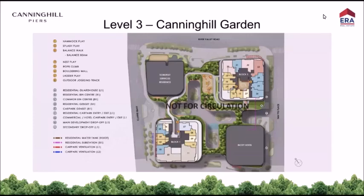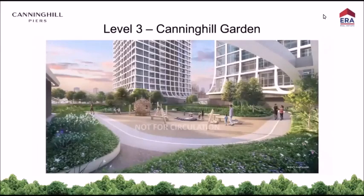We do have this running track here. Can you see? Which is here, outdoor jogging track. If you don't want, you can always run along Singapore River. And this is how the play area will look like at level 3. They call it the Canninghill Garden, a lot of greeneries.